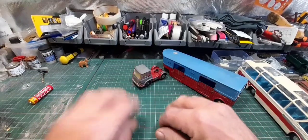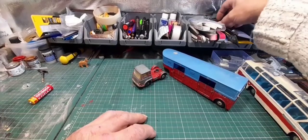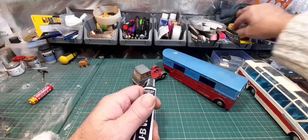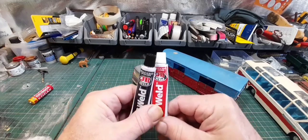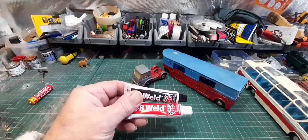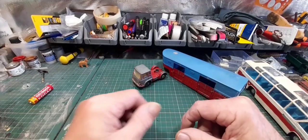And I bought some, can't remember, I bought some JB Weld. Yeah, I'll just show you that, if anybody's interested. I'll dig it out of here. I haven't used it yet. It seems to be good stuff. It's had good reviews. I'll do the mudguard on the horse box with that. So I've got that. That's it really.